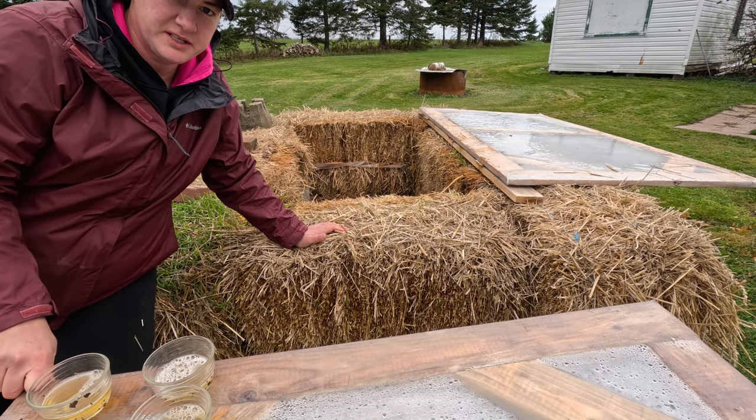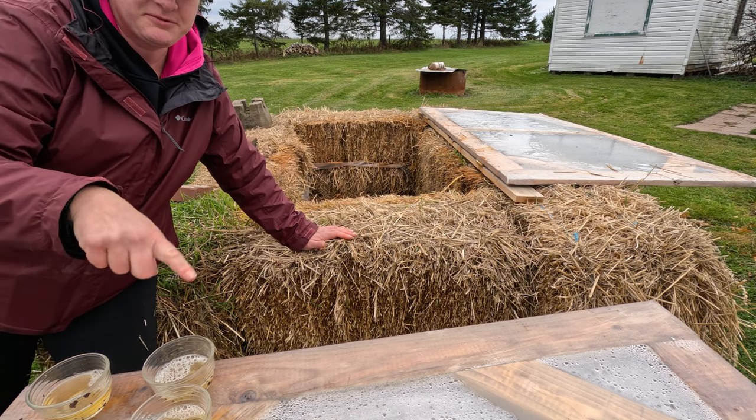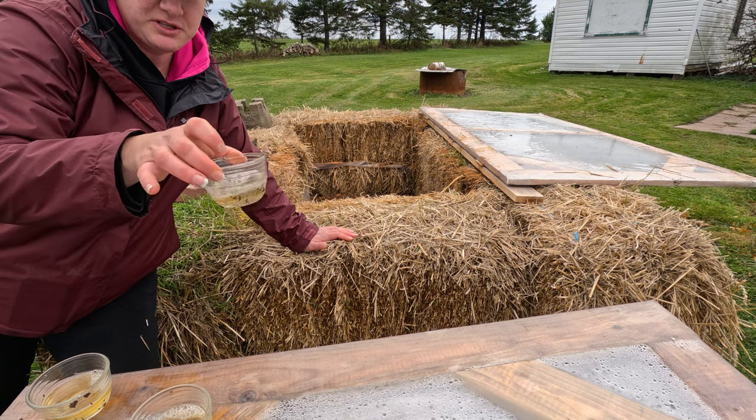I'm just going to reset my beer traps because the slugs are loving this one. All right, because there's still significant sign of slugs in this one, I got my beer traps reset.